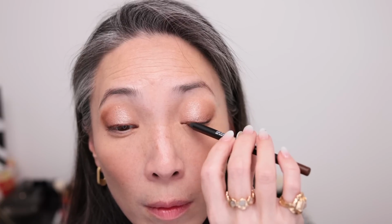I wonder if it's because it's supposed to be a lip liner. It's kind of tacky. Well, I think it works really well as an eyeliner, for sure. I like these. Okay, let me go ahead and curl my eyelashes.